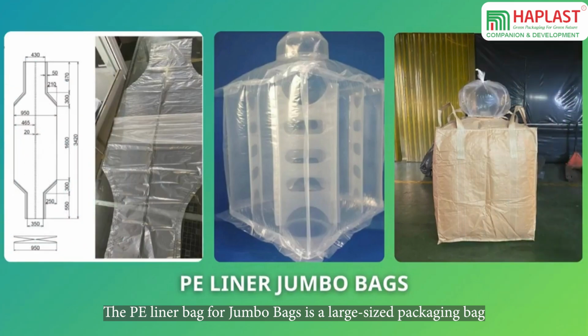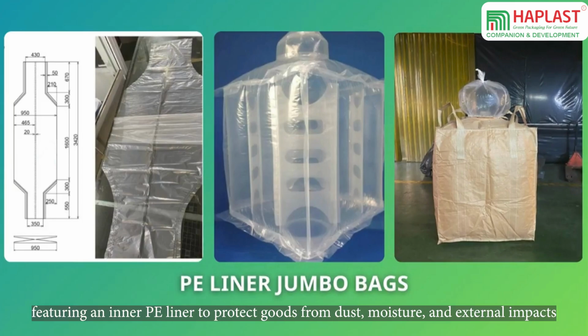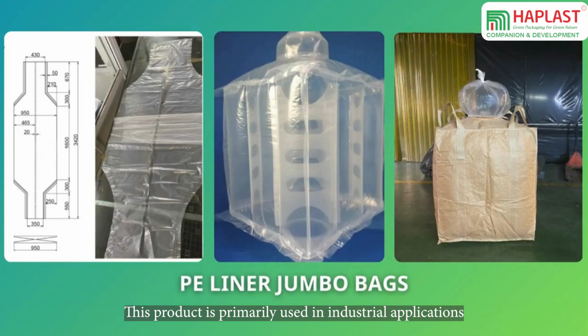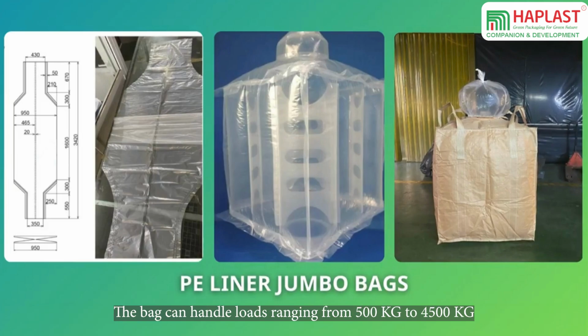The PE liner bag for jumbo bags is a large-sized packaging bag made from thick polyethylene (PE) material, featuring an inner PE liner to protect goods from dust, moisture, and external impacts. This product is primarily used in industrial applications. Depending on the intended use, customers can request different product variations. The bag can handle loads ranging from 500 kg to 4,500 kg, with a thickness of up to 300 microns.